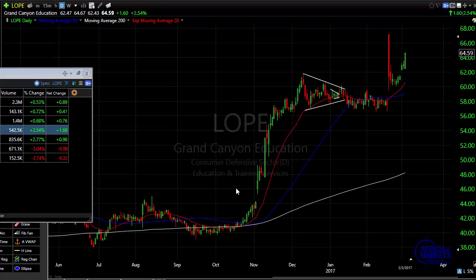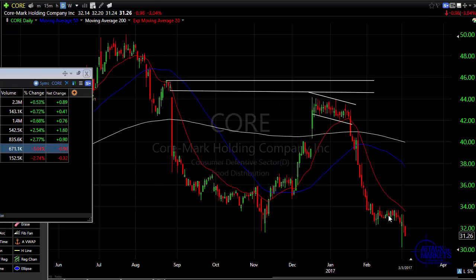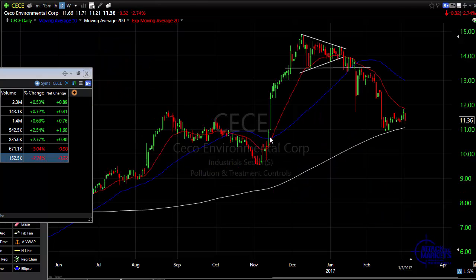Okay, LOPE, which is Grand Canyon Education, dripped out, came here. This is all sloppy. DeVry popped up, came back. Now it looks like it may want to break again. Core went the other way, then consolidated and broke down, held the 30 handle. And then Keko Environmental Corp also consolidated, broke, came back, kissed it goodbye. We talked about that. Then it came down and tested the 200-day moving average. That's not a bad one on the short side, although originally I was looking for a long side break.